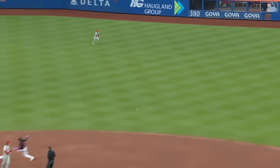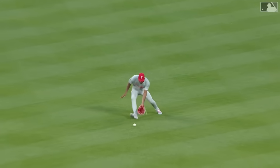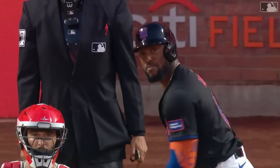Tomas Nido drives in the go-ahead run, and it's 2-1 New York. The second baseman Stott, with a right-hand batter up, was the Phillies' choice to cover second base, but Tomas Nido hit it right through that vacated area. We go to the bottom of the 3rd inning at Citi Field.